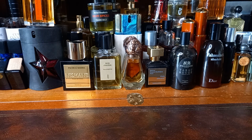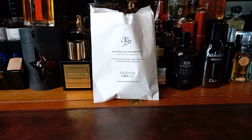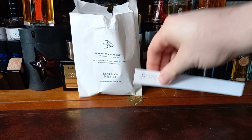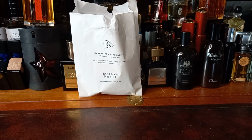All the things I bought, sample-wise, are in this little bag. Essence Nobile, like I said, they decant everything. And they also provide you with some scent strips. So they obviously care that you try them on the strip first, you know.